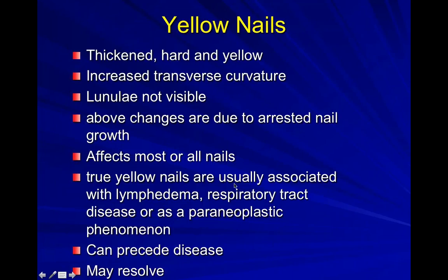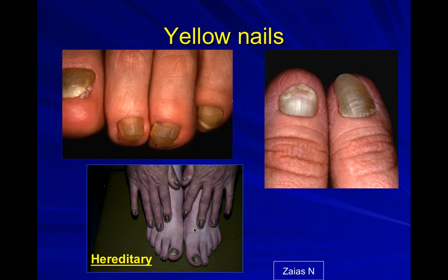True yellow nail condition is associated with lymphedema, respiratory tract disease, or as a paraneoplastic phenomenon. It can precede the disease or follow the disease, and if you correct the disease, it may resolve. So these are examples of yellow nails. These are hereditary, all 20 nails. But this is the typical yellow nails. It's thickened. You can see the lunula a little bit here, but it's harder to see. It's opaque. It's got that yellow thickened look. You can see these little ridges are like tiny little Beau's lines, that it's just growing oh so slowly or barely even growing at all.